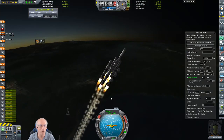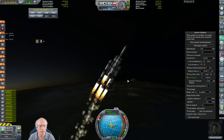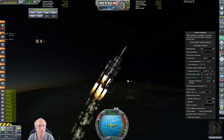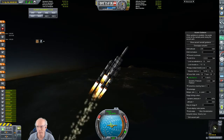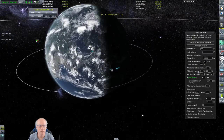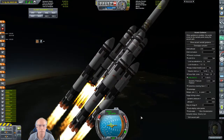Anyway, we just had our solid booster separation. We've accelerated, increased throttle back to full throttle, and we are continuing to accelerate. All systems are go. Val is having fun. Currently on track.